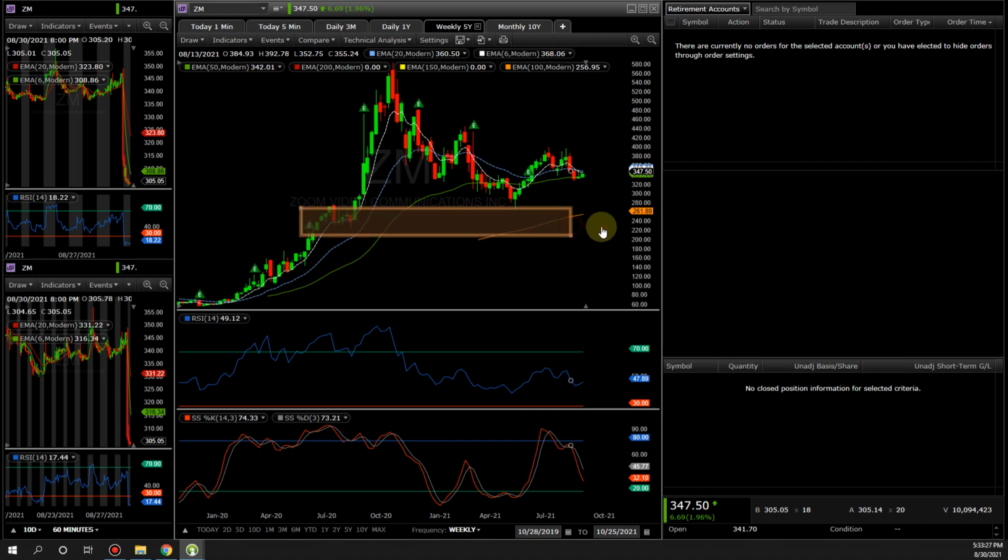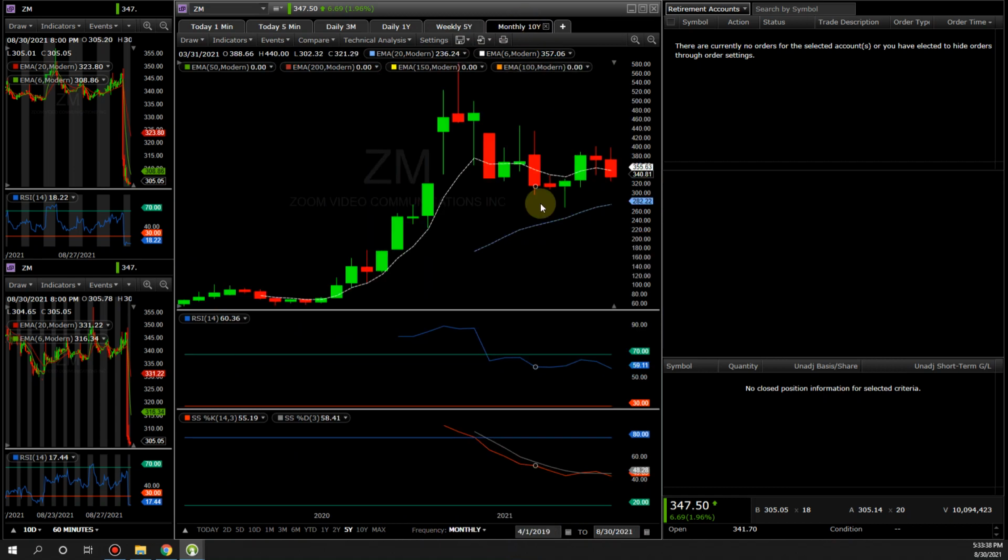So therefore, this stock can definitely hit between this price range, because you can see that on the weekly, the stochastic is still sloping down. Now we zoom out on the monthly, right? Same thing right here, around 280. Even if the stock pulls back to 280, it is still a relatively expensive stock. Hope you guys are aware of that.